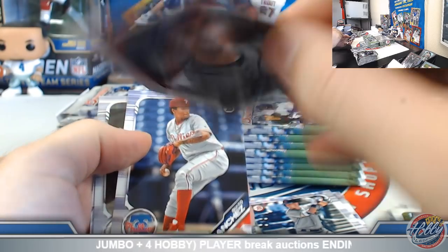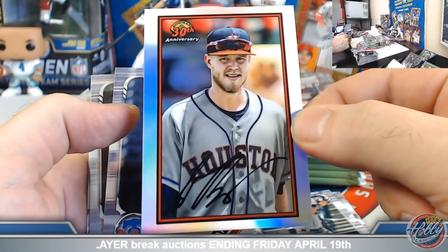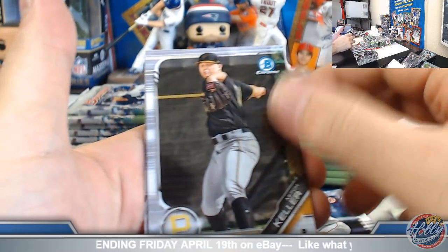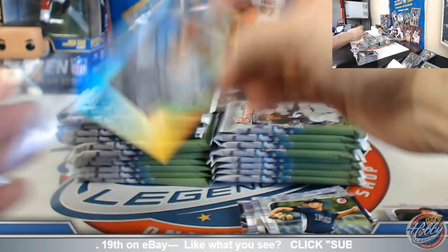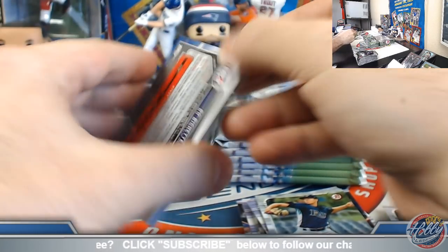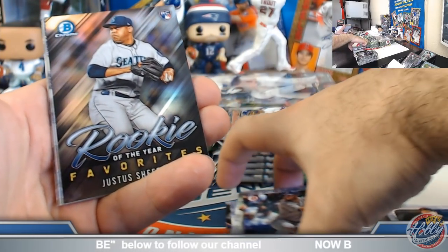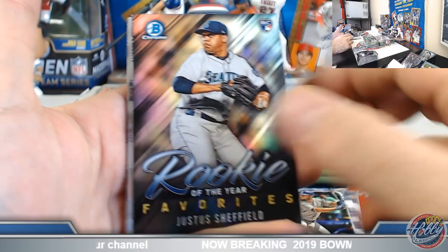Seth Beer? Yeah, okay. It looked like Austin Meadows for a second, although he's not on the Astros. Seth Beer, 30th anniversary. Since he's the first Chrome guy. Yeah, I know they go for more in the jumbos, though, Drew. I haven't looked specifically, but I know they go for more.